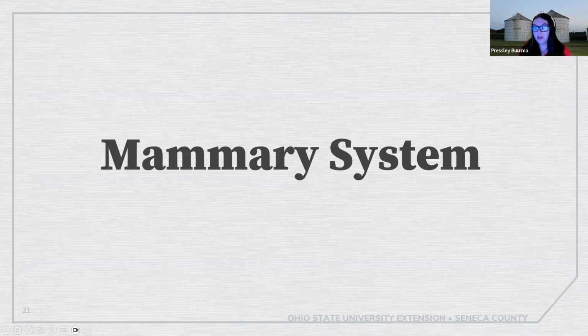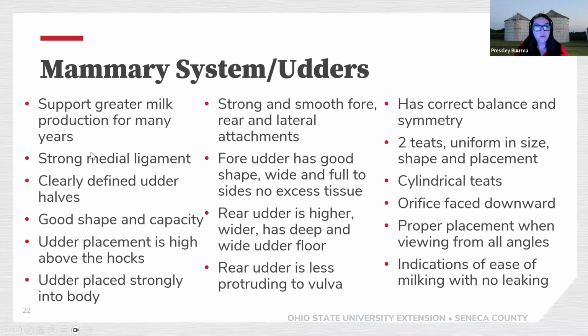Next, we're going to talk about the mammary system. And with the mammary system, I know this is a lot of words, but it is very important because they're dairy animals and their main contribution to you is going to be their milk. And you want to make sure that their mammary system and their udders have great conformation and are going to be useful for you to be able to get that milk from them, as well as pass down good genetics to their kids. So when we're talking about the mammary system and the udders, they really need to support good milk production for many years.